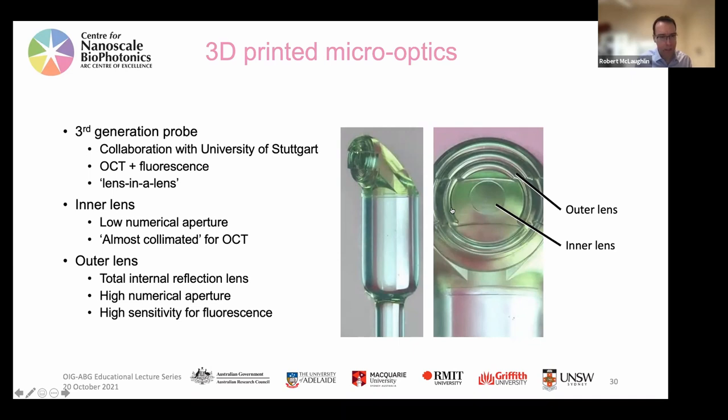So let me show you now the third generation. This is the latest thing we've been doing with 3D printing, as our lenses are getting more and more complicated here. So this is also a collaboration with the University of Stuttgart. What we're doing here is making a tiny, tiny probe that's doing both OCT and fluorescence imaging. So this is still looking at intravascular imaging here, so imaging the heart. And it turns out there are some really useful fluorescent markers of heart disease.